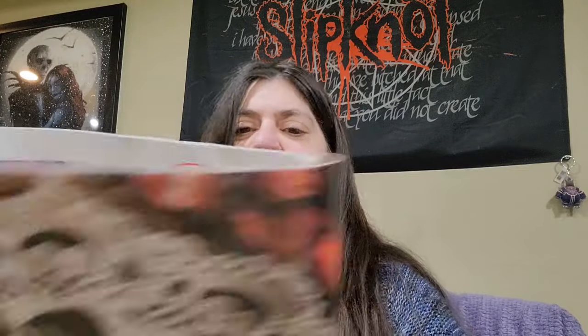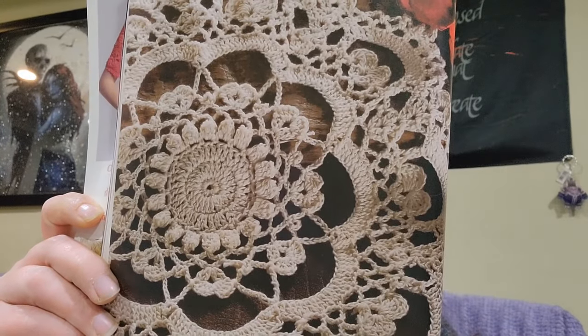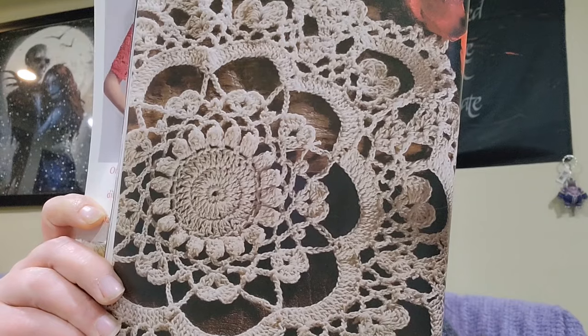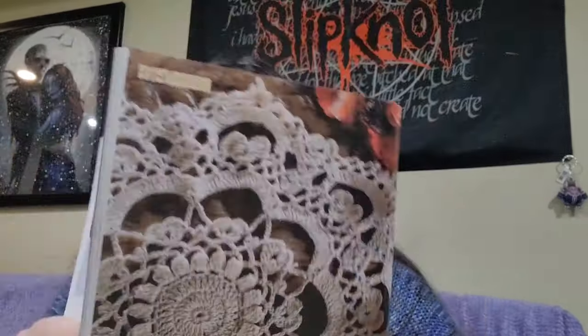And this is the Tiny Hearts doily. And this is designed by Diane Stone. Skill level was intermediate. Finish measurement is 11 inches in diameter, and they also used a lace weight yarn. And you can also see some hearts in there. I think I like the prior doily better than this one, though.